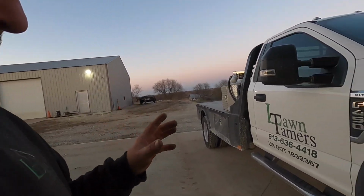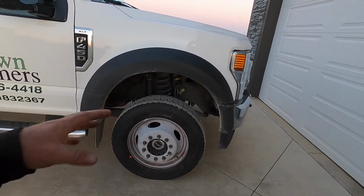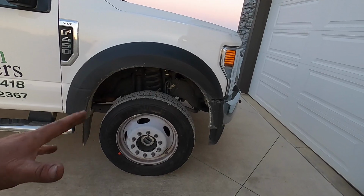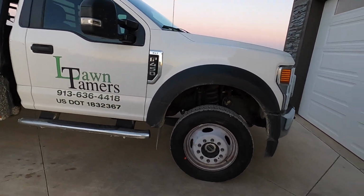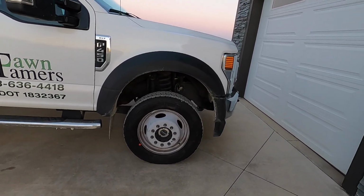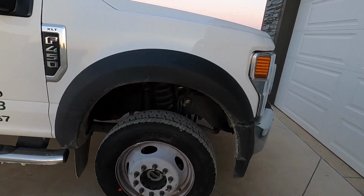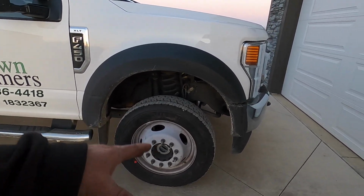So what I decided to do, I do not like Continental tires. I'm kind of a BF Goodrich family type of guy. I kind of like BF Goodrich, Michelin. I usually do a lot of Yokohamas, but I couldn't find the Yokohamas in this size. It's so crazy. And I know I could have gone to the 245s.